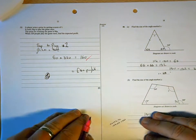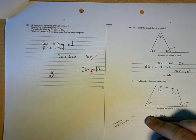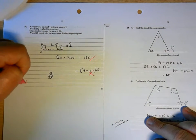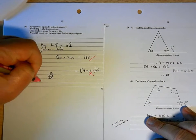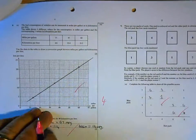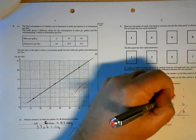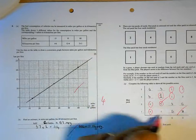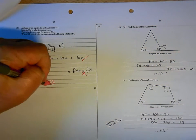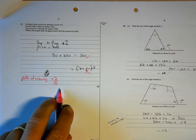So 160 is right. It is an £80 profit, because what you have to do is work out the chances of them getting a score of 1, so the probability of winning is the chances of them scoring 1, which is 1, 2, 3, 4, 5, 6, 7 out of 16 possibilities. So the chances of them winning are 7 in every 16.